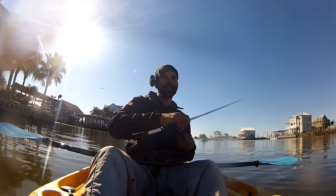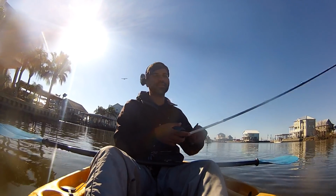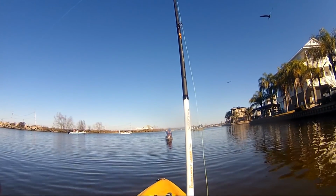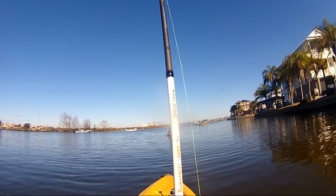You know how many fish they gotta have down there for all these people to be catching them like this? Yeah, imagine you found a spot like this in the marsh. Uh-oh.